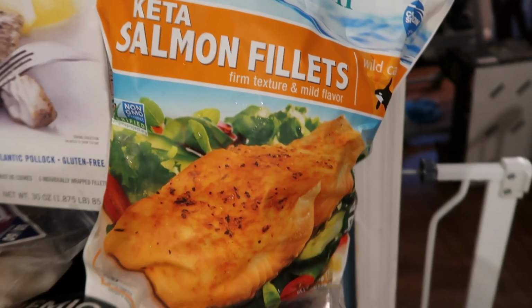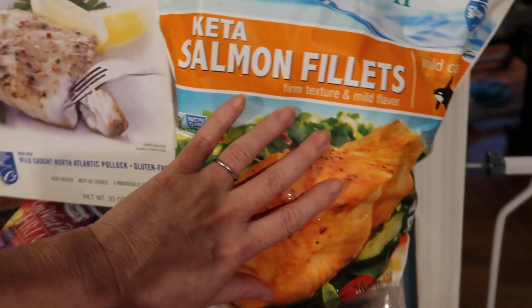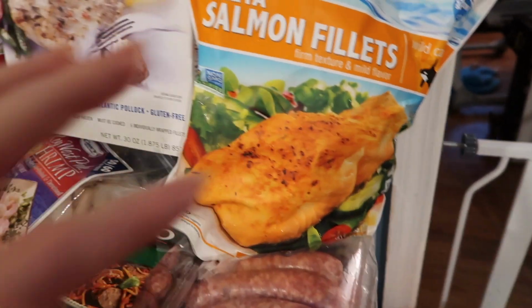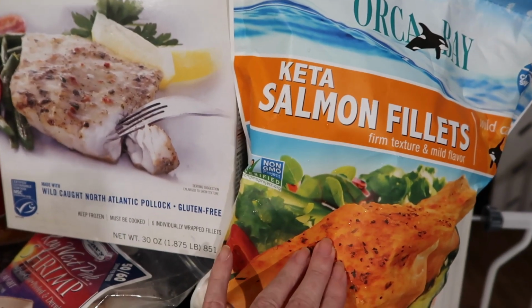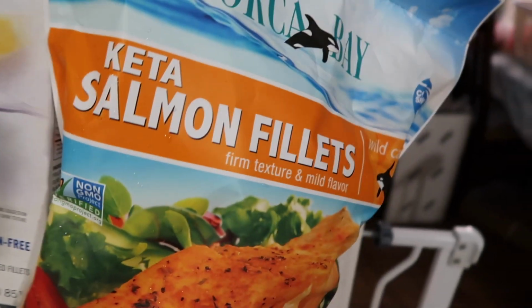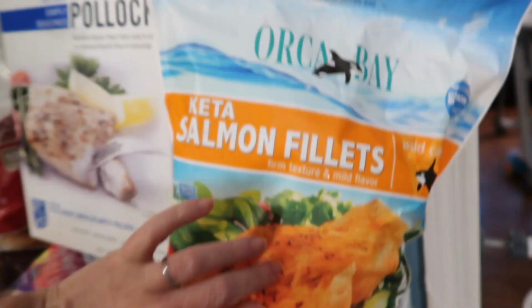The keto salmon fillets, I always get these. These are individually vacuum sealed in really nice portion sizes. I love, love, love this. This is always a great buy, and it is wild caught salmon. It is $19.99 for 3 pounds, which is a good deal.